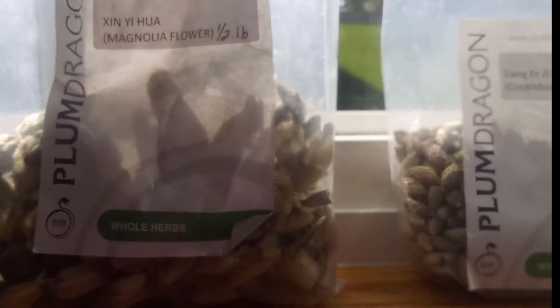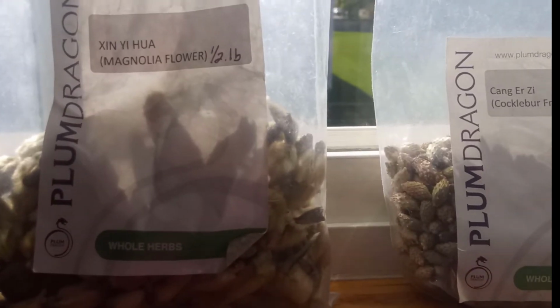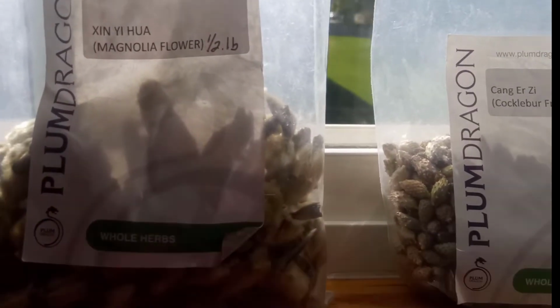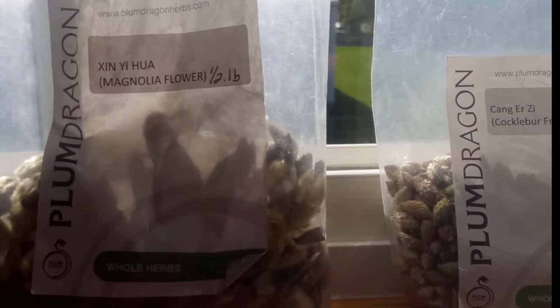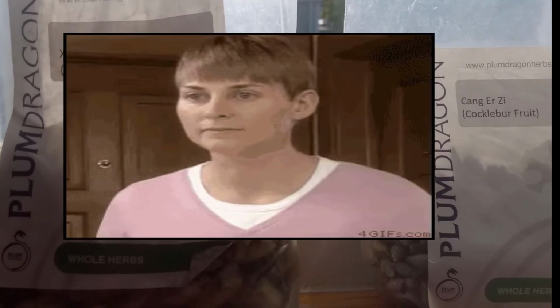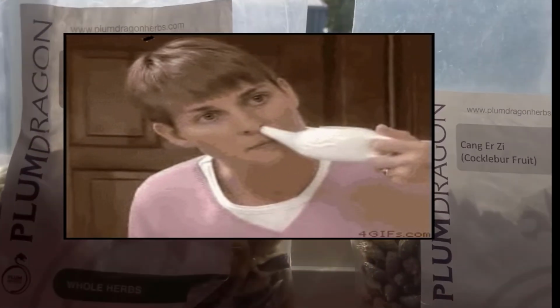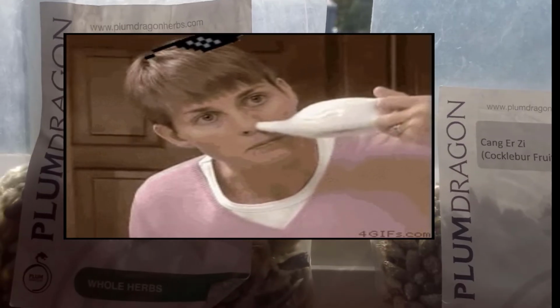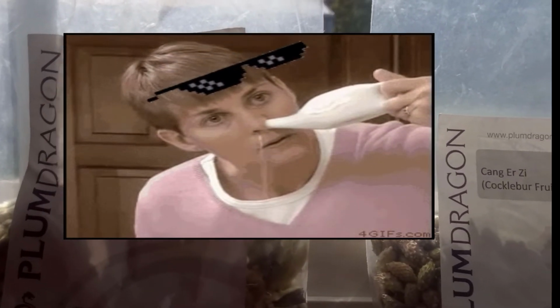I'm going to show later on in the video how I make it, and you can just either use it in a cup and just sniff it to use it as a nasal wash if you decide to do that, or you can put it in a neti pot and use it that way also. And from my experience, it opens up the nasal passages. I can feel it working.